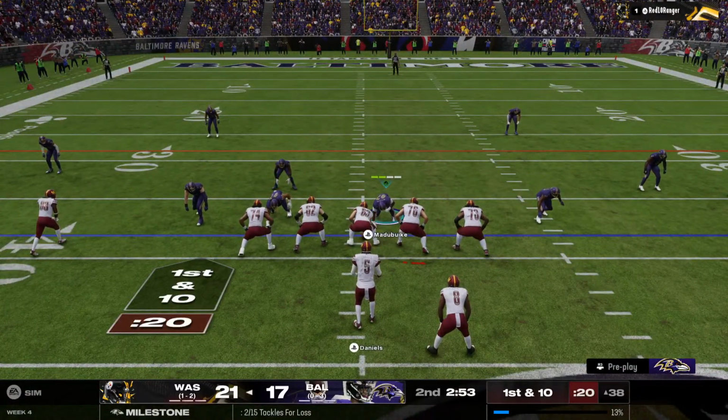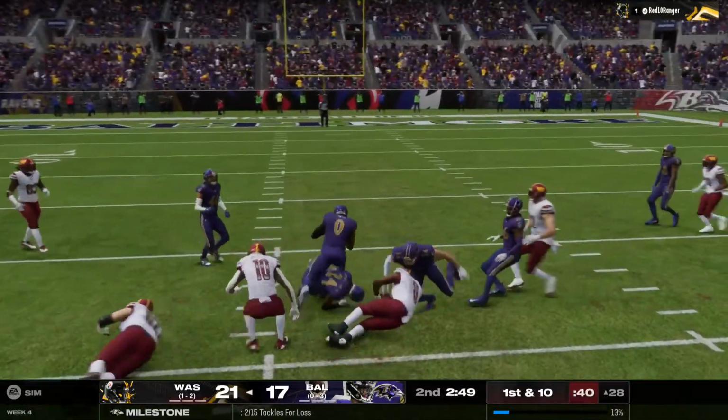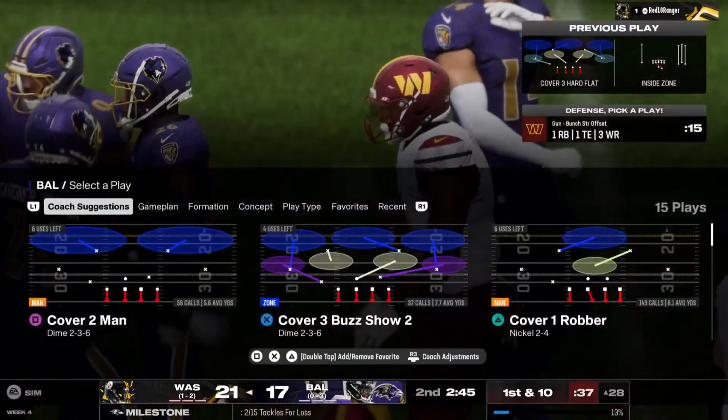Let's go now. They'll run with Robinson. And they bring him down, but not until they get inside the 30-yard line.